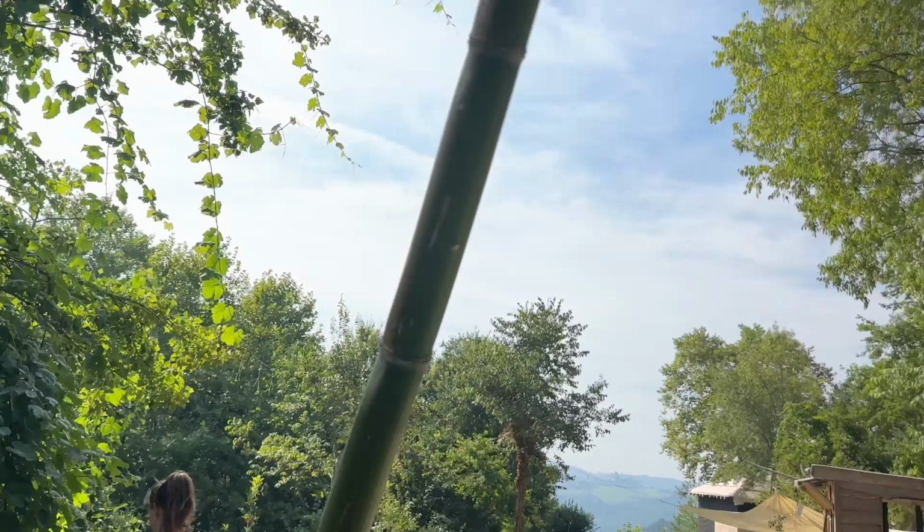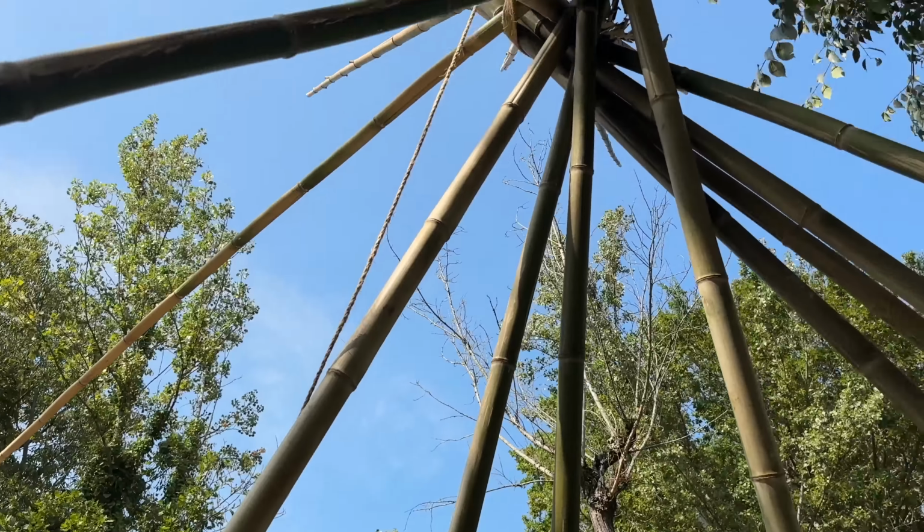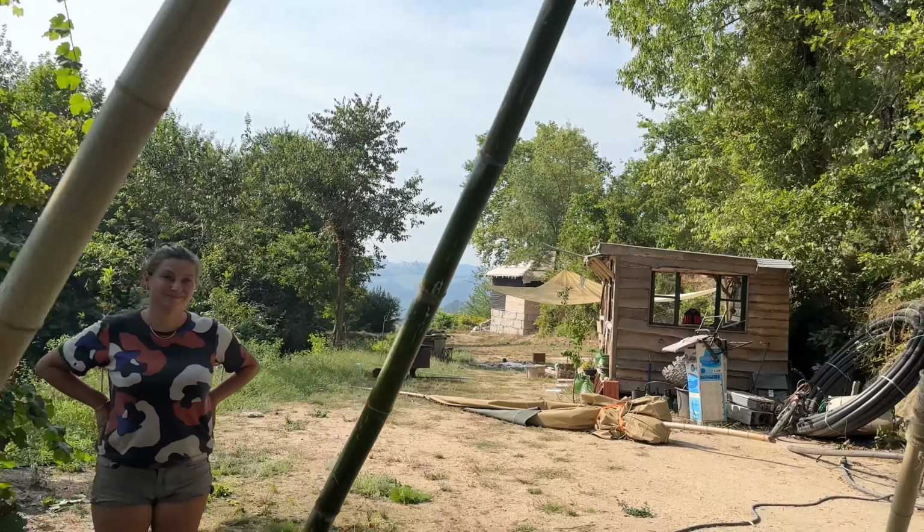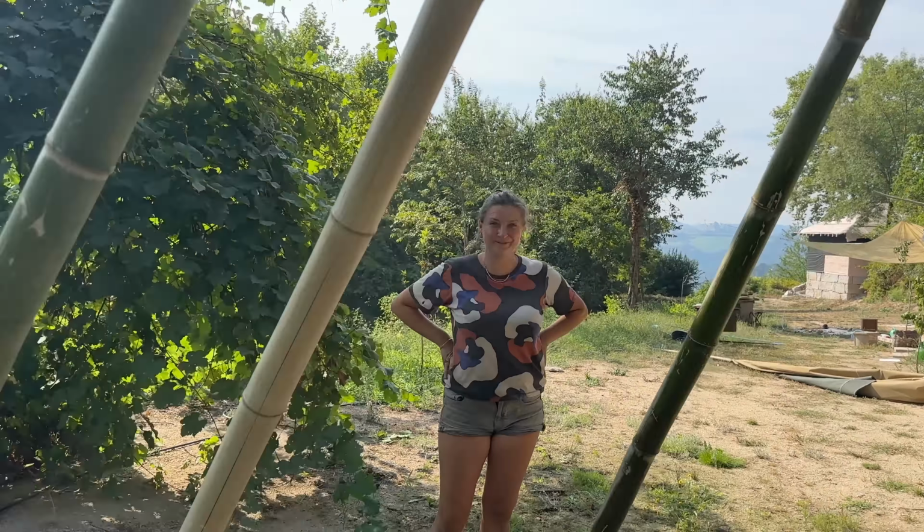So the teepee structure is up, but is it coming down? This is the question. And he fell down a hole then. What's the matter with me at the moment?